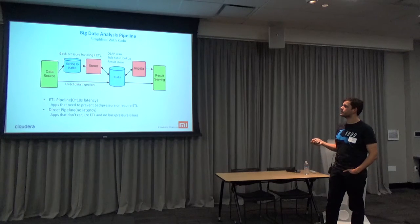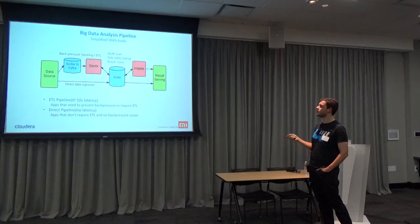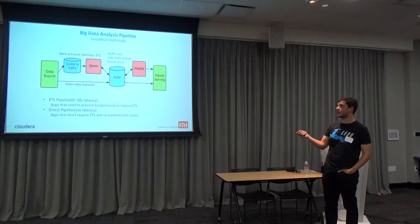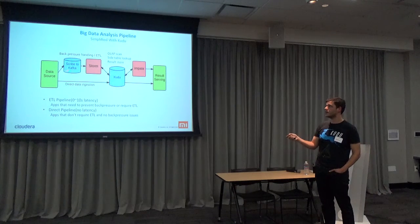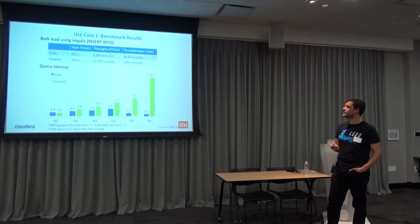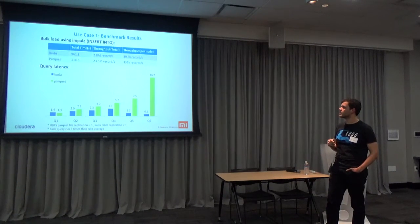And how they solved it is basically they store all the data in Kudu, which is what I was talking about initially. You basically do direct data ingestion. If you still have back pressure, you might still have back pressure handling ETL that also lands in Kudu, and then basically you do your point lookups and scan and OLAP queries from Kudu also. This is a benchmark that they ran, which has a mix of analytical and point lookups. They compared Kudu to Parquet, and again in their case, we came up a little bit faster.